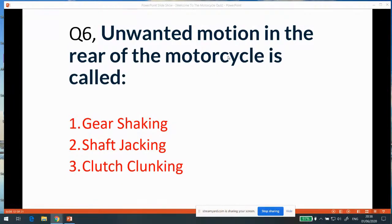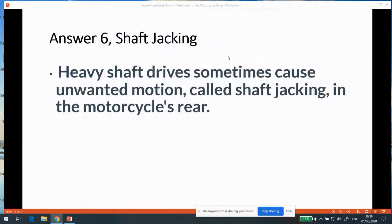See what they've decided to do now, right? You answer that one and I'll answer that one. See, 2 out of 3. Shaft jacking. Sonny? Good guess. Heavy shaft drives sometimes cause unwanted motion called shaft jacking in the motorcycle's rear. Yeah. You pair.